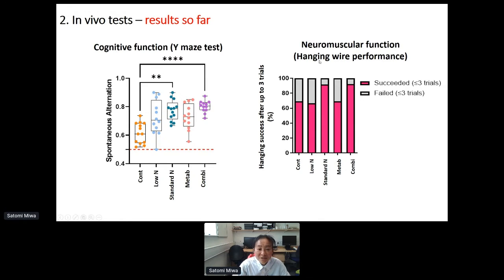Now, neuromuscular function, which is hanging wire performance. Again, the standard nabitoclax group and combination group outperform other groups. And here, again, this is a combination of this low nabitoclax and metabolic drug. With a single treatment, they do no better than control. However, in combination, they do as good as a very high dose of nabitoclax.